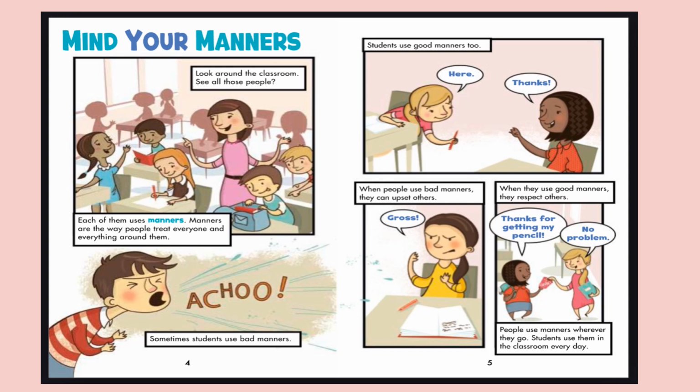Mind your manners. Look around the classroom. See all those people? Each of them uses manners. Manners are the way people treat everyone and everything around them. Sometimes students use bad manners. Students use good manners too.